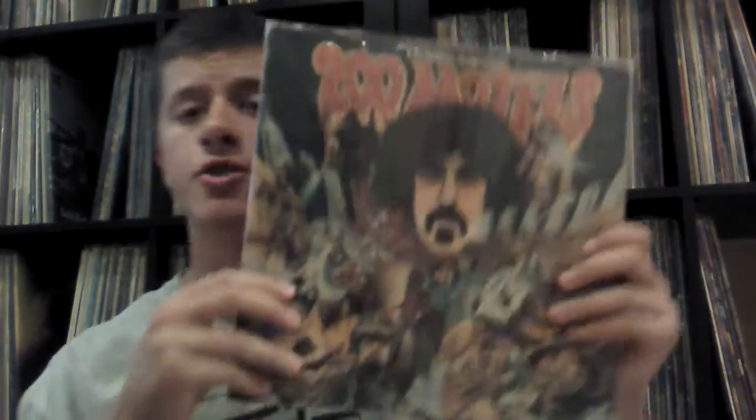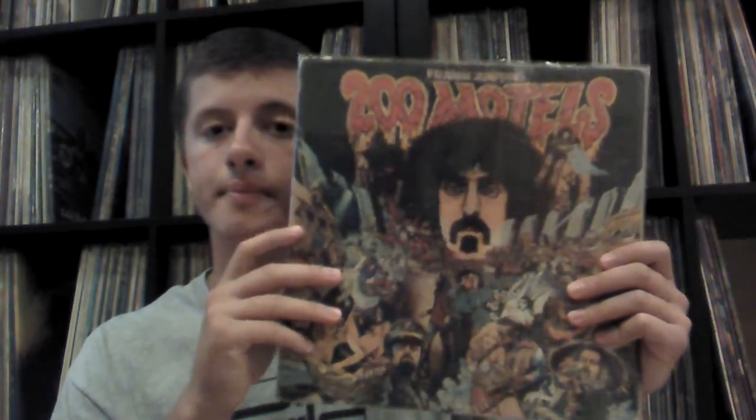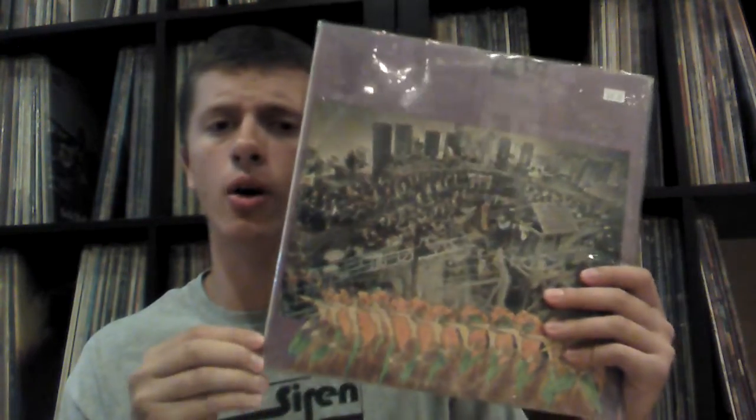And I also got 200 Motels for $15. Look at that. I haven't had a chance to listen to this one yet, but that'll probably go on soon. I'm excited to spin this. So those are all the records that I picked up while I was in Wildwood, but I'm trying to think.